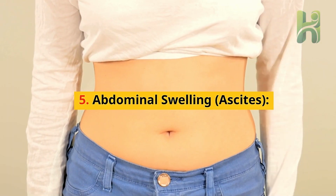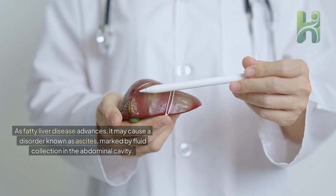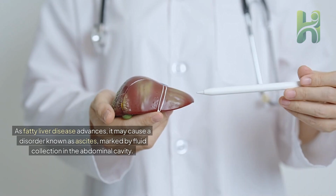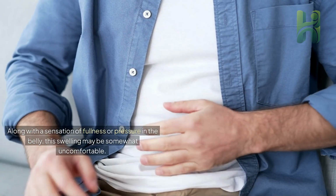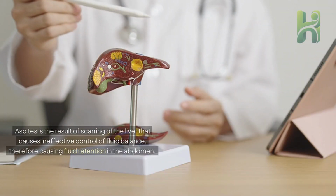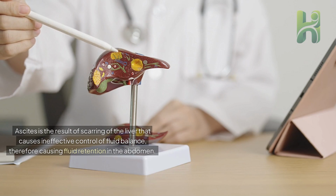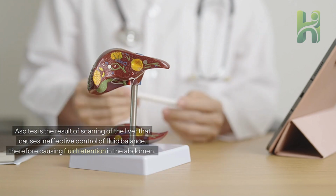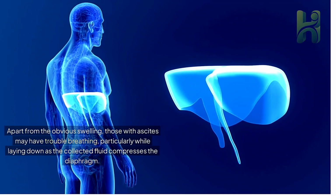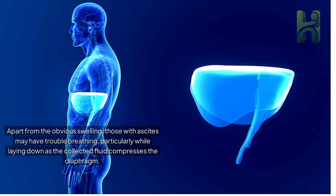5. Abdominal swelling, ascites. As fatty liver disease advances, it may cause a disorder known as ascites, marked by fluid collection in the abdominal cavity. Along with a sensation of fullness or pressure in the belly, this swelling may be somewhat uncomfortable. Ascites is the result of scarring of the liver that causes ineffective control of fluid balance, therefore causing fluid retention in the abdomen. Apart from the obvious swelling, those with ascites may have trouble breathing, particularly while laying down as the collected fluid compresses the diaphragm.